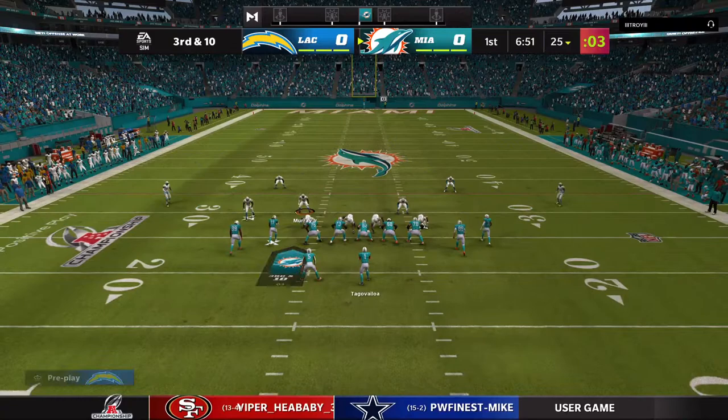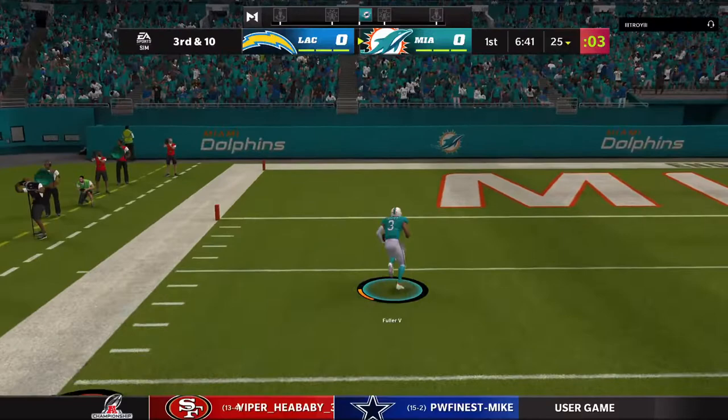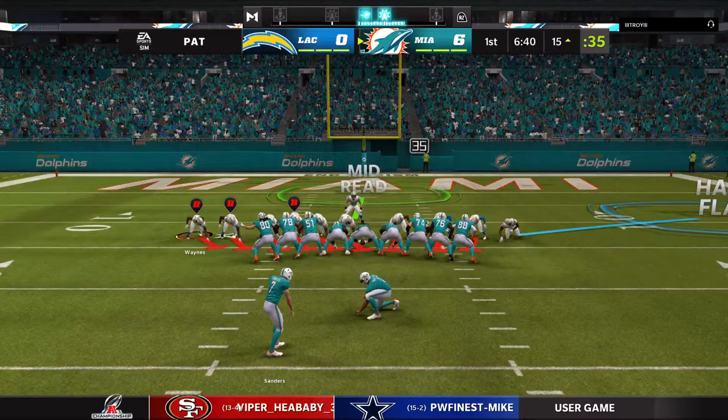Now Tua. He's letting this one go for Fuller. And this will be caught at the 50. And all the way in for a Miami touchdown. In today's NFL, we talk about quarterbacks and their speed and accuracy, but there's still something about a guy slinging one downfield.